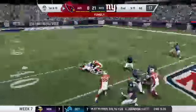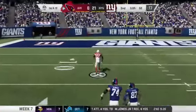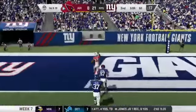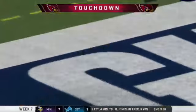And now the ball comes out. Manning lost it. And the Cardinals have got it. Going the other way. The 20, 10, and he will score. Touchdown, Cardinals.